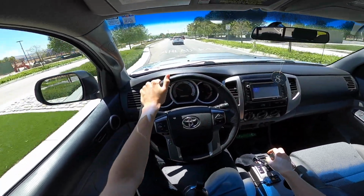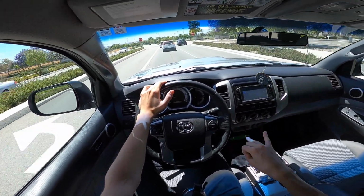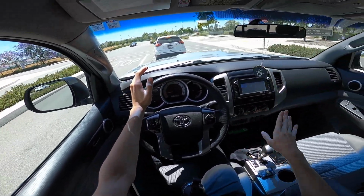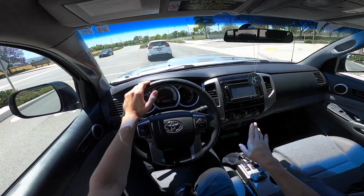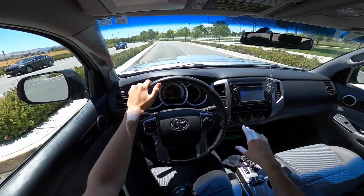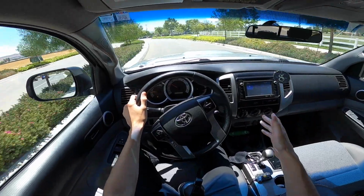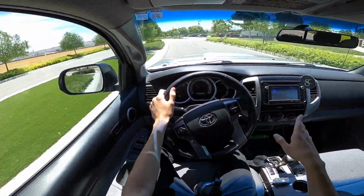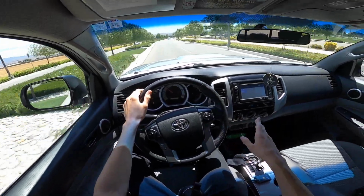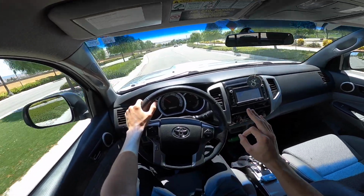Long story short, the market right now is just on fire for used vehicles and used upgraded off-road vehicles, and I'll tell you why. With the whole coronavirus thing going on, even though we're getting back out into the world right now, there's still effects on certain markets, and right now the automotive market is still feeling the effects of the coronavirus. Something with chips not being available for cars, so a lot of new cars aren't coming out, so the used market has spiked.